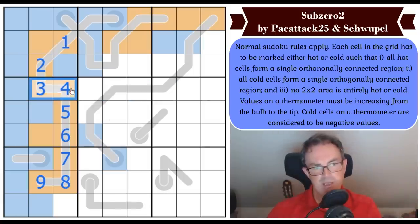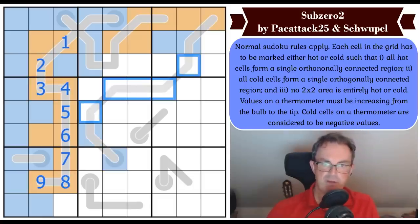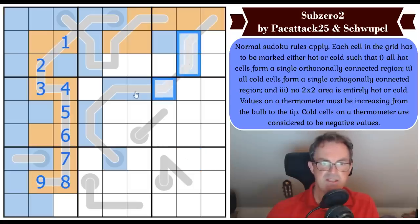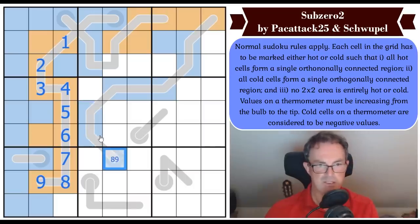This 3-4 pair is very difficult, actually. So let me just show you this in longhand. If I make all of those blue, then this is in effect an 8-cell thermometer. But right where we need the low digits here, they're knocked off the possibility. So this could be 9 or 8. This is 8 or 7. This is 7 or 6. In fact, let's really do it longhand so we can exactly see what's going on here.